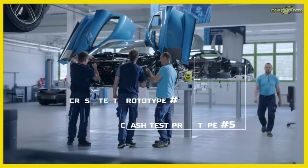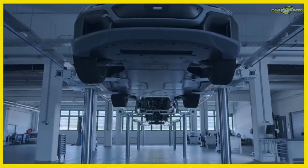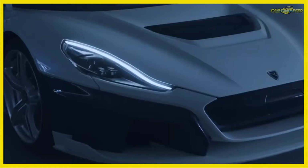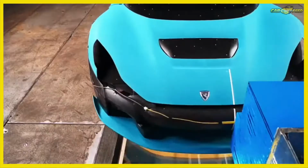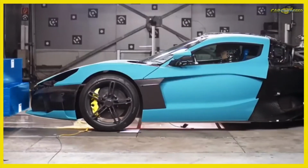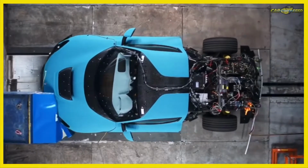In the new video that you guys are seeing, the automaker takes us behind the scenes of a recent crash test, which the test car was crashed at 35 miles per hour and a 40% offset in a deformable barrier impact test. The data gathered during the test was very important, as it told the engineering team how the car behaved during the impact and gave them statistics about the effects over the test dummies.